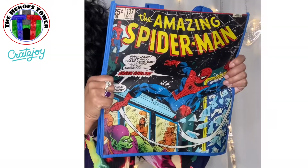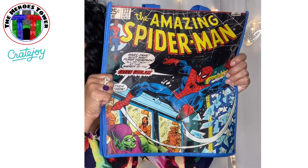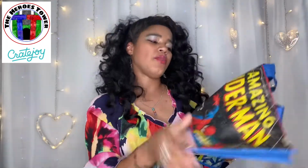And then we are not done, but wait, there's more. We have a Spider-Man tote bag. This is so cool. Look at this. Oh my gosh, I love it. I'm so totally down for this. This is something that I would use when I'm taking him to somebody's house, and I would put the few things that I need to take in with it. I know most people take a diaper bag, and I do that, but I only need a couple of things. I love this, and I'm definitely going to be using it.